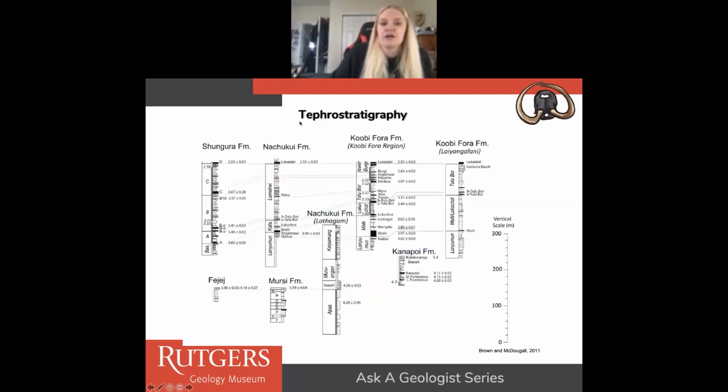Now, using that volcanic tuff, we can construct something called a stratigraphic correlation. These are all the different formations around the Turkana Basin, and all of these lines that you see going across, mostly horizontal but some going up like this, are volcanic tuffs that have been correlated in different areas. So the Shungura Formation is in Ethiopia, but it has the same volcanic tuff as we see in the Nachukui Formation in Kenya, where I work. The same tuff is found in the Koobi Fora Formation, which is totally across the lake on the east side. And we see it in the Kanapoi Formation, which is on the southwestern tip of Lake Turkana.